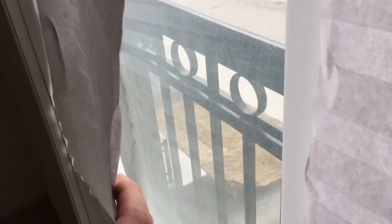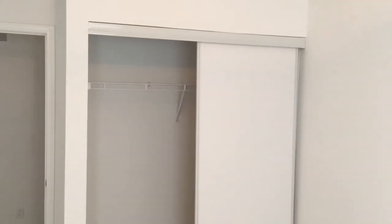Moving on into the second bedroom. This one actually has a balcony door here, but there's no balcony, you cannot stand in it. The balcony is just a short one and you don't go out into it. So it's basically just a sliding door, but there's no actual balcony to walk into. Also it has the same kind of closet, same size as well.